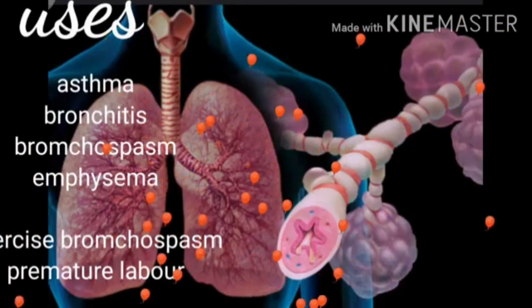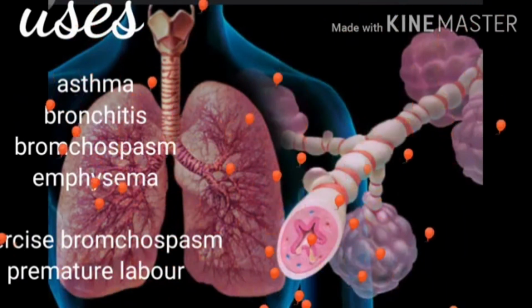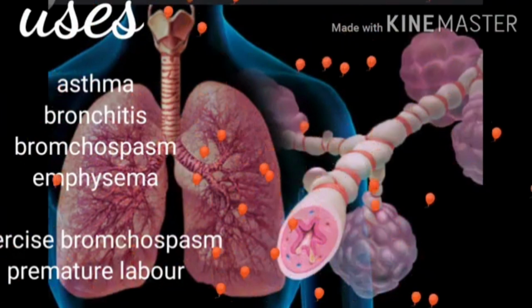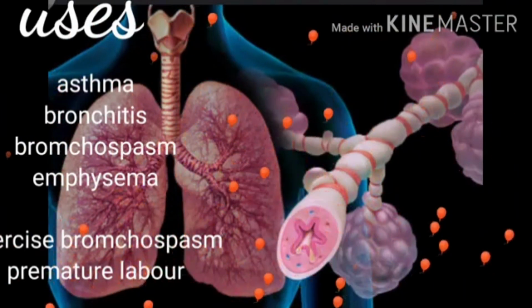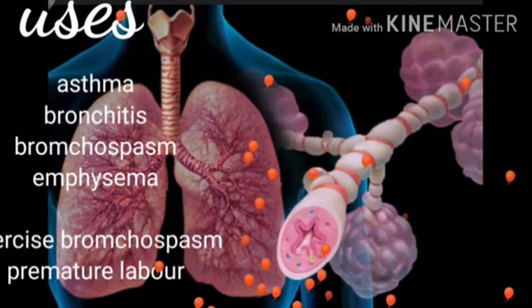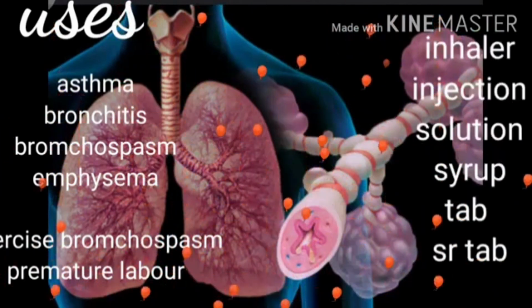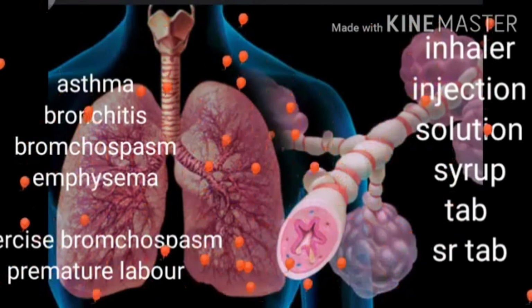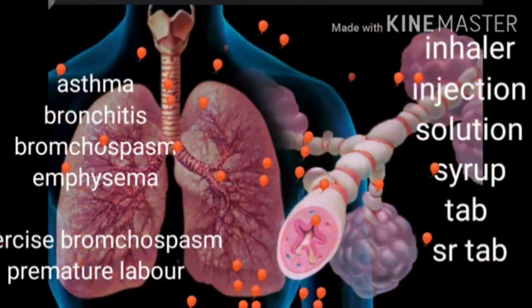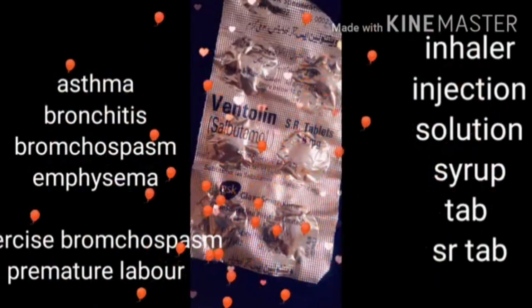It is the first line treatment for asthma, bronchitis, bronchospasm, emphysema, exercise bronchospasm, and premature labor. We also use it in premature labor. Mostly when we have an attack of asthma, then we can use this medicine. This is available in different dosage forms like inhaler, injection, solution, syrup, tablets, and so on. Mostly we see the tablet form and inhaler form.